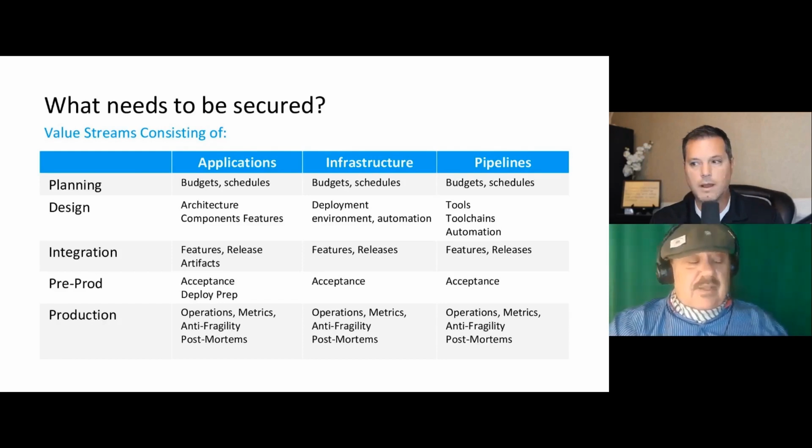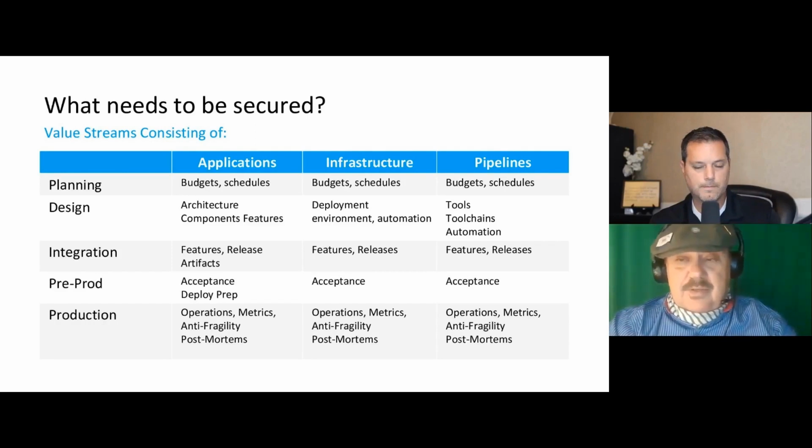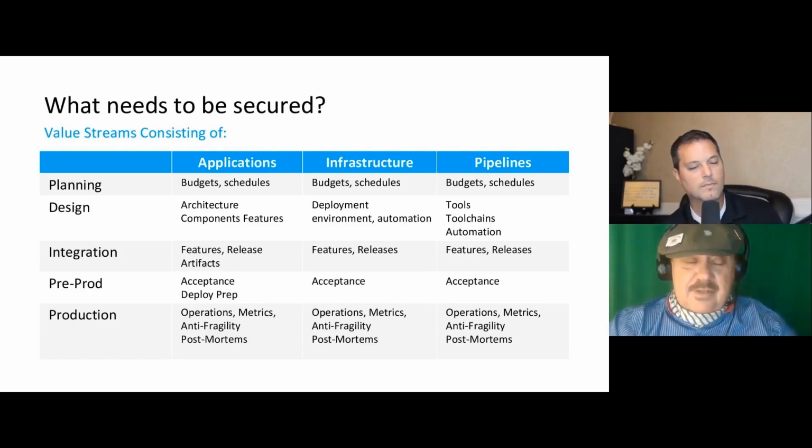Right. And I think the security experts would tell you, well, what you want to know is what is your family jewels, the crown jewels of the company. What is it that you're trying to secure, and understand that. But from the point of view of value streams, there are several vectors of things that need to be considered, right? The value stream of the applications that are being developed.